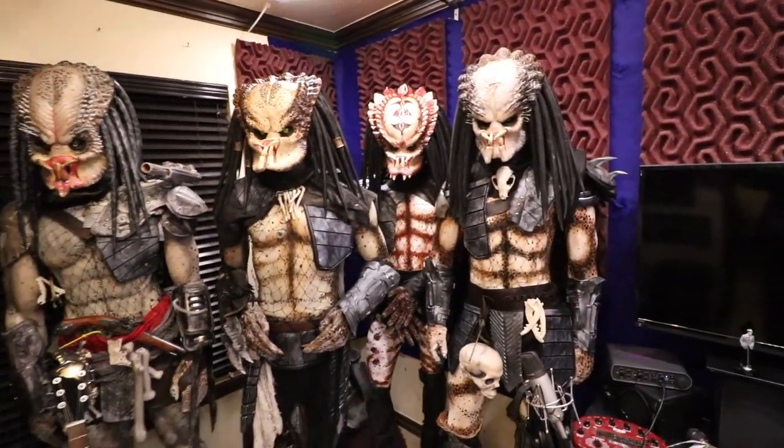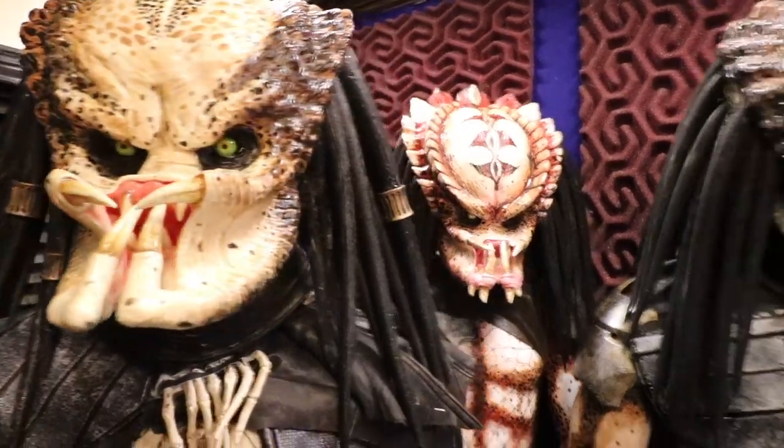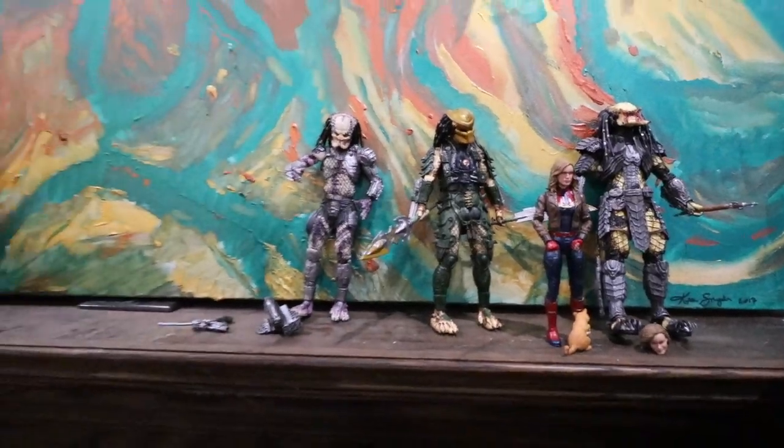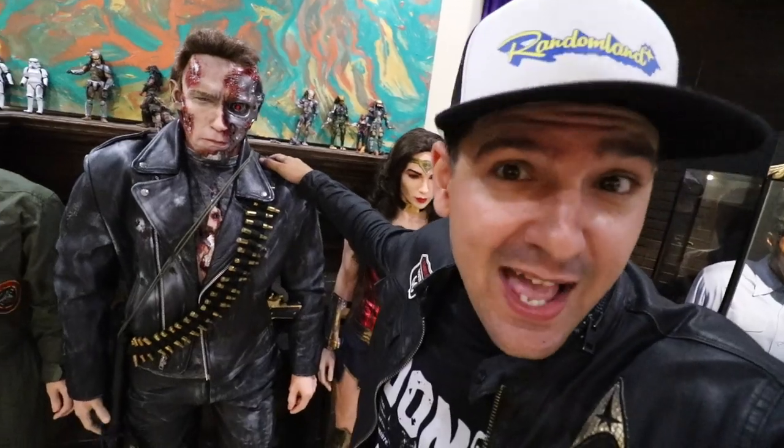Dude, look at the size of these things. Four predators here standing in the corner, each of them with a different face, all custom made, custom outfitted. Dude, forget having the action figure. I want this. Apparently, Paul wasn't satisfied with action figures. He needed to take things up a notch.